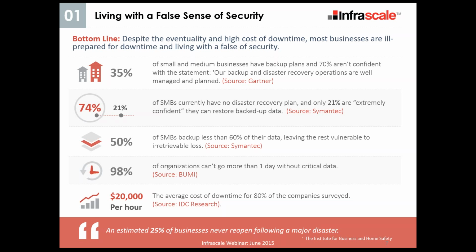Gartner has a statistic that says 70% of IT directors or directors of operations are not confident with the statement, "Our backup and disaster recovery operations are well managed and planned." Symantec has another statistic that's quite scary: 60% of SMB data is actually not being protected. And yet the cost of downtime has never been higher.